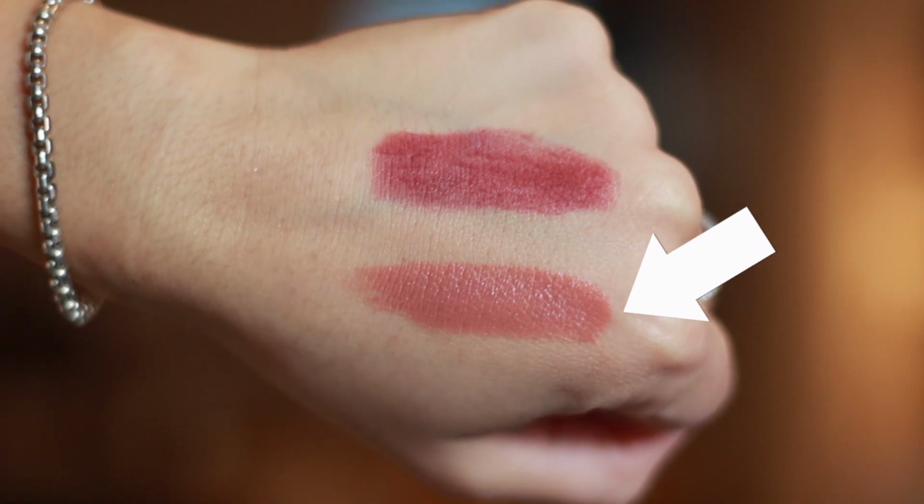This is Bite Beauty Caramel. This is a buttercream lipstick and it's a gorgeous mid-tone, peachy, warm nude color. I wear it a lot. I probably should wear it today. I'm just gonna throw it on. It's just such a good nude. It enhances your lips in a really nice, natural way.